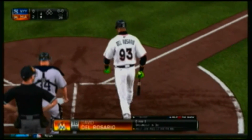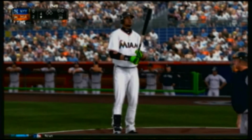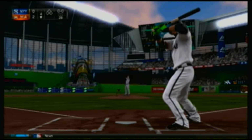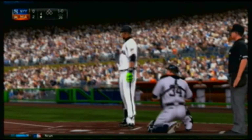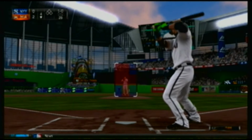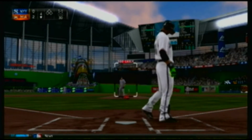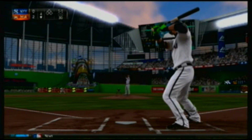David Rosario will lead things off here in the home half of the 4th. Now here's the first pitch. Up and in there with the first pitch fastball. It's ball 1. 1-0 on the way. Swing and a ball hit softly on the ground, but a foul ball. 1-1.